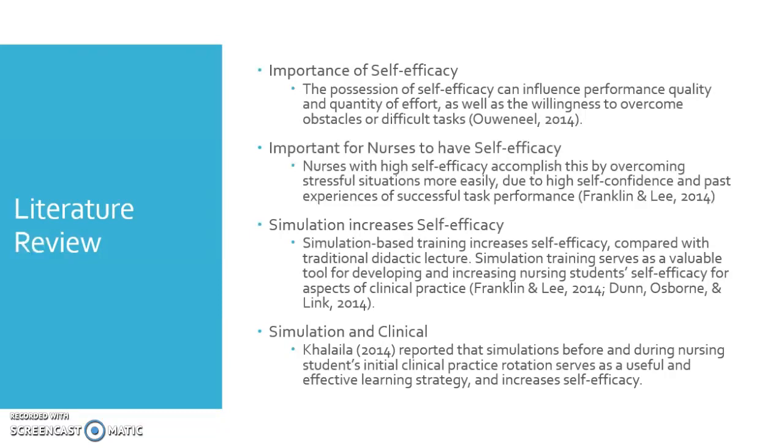Simulation training serves as a valuable tool for developing and increasing nursing students' self-efficacy of aspects of clinical practice. Simulations before and during nursing students' initial clinical practice rotation serve as a useful and effective learning strategy and increase self-efficacy. Studies illustrate simulation develops self-efficacy.